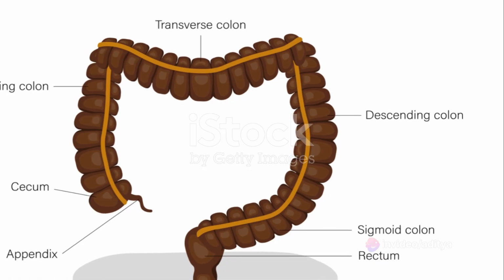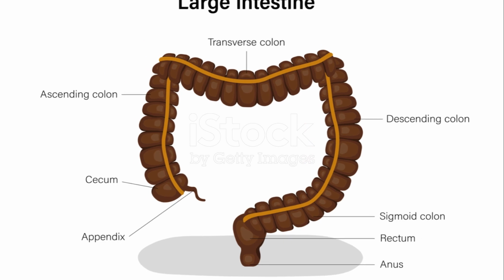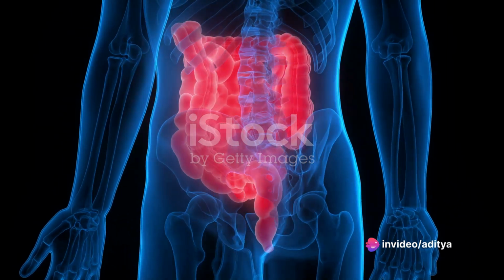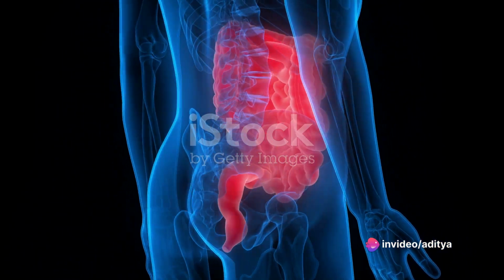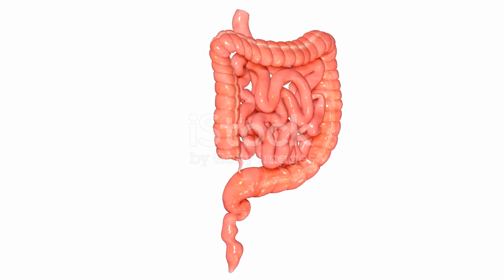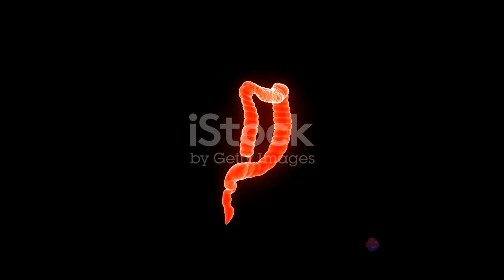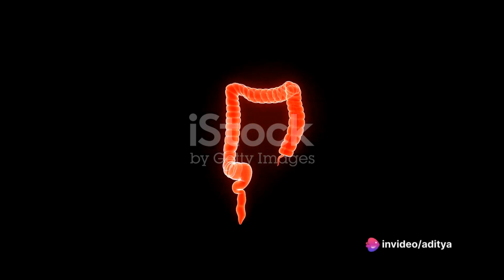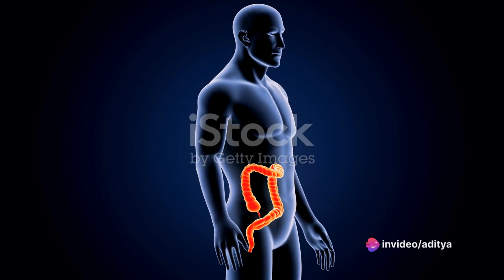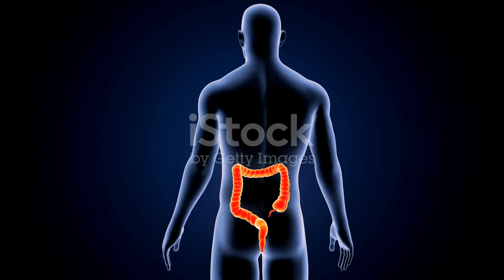chyme. Next, the undigested food residue, now stripped of its essential nutrients, enters the large intestine, also known as the colon. Contrary to what many people think, this organ plays a vital role in our digestive system. At this stage, the colon reabsorbs water and essential electrolytes from the leftover material, compacting it into a more solid form, what we commonly know as feces. Picture an image of a flexible tube, skillfully designed to optimize the final stages of digestion.